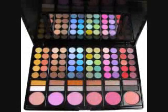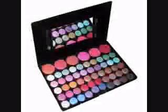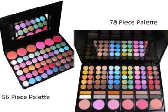So, let's see. I liked the 78-piece makeup palette, as well as the 56-piece blush and eyeshadow palette. I think that both the 78 and the 56 were well organized. The 78-piece had blush and eyeliner slash highlighter colors, as well as eyeshadow colors. I thought the 78-piece was, first of all, a lot of colors, and the blushes were highly pigmented.